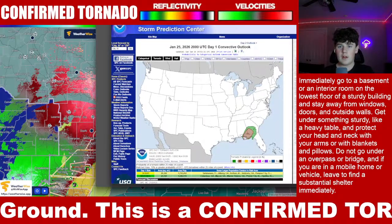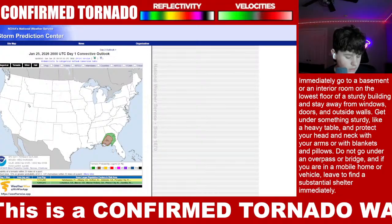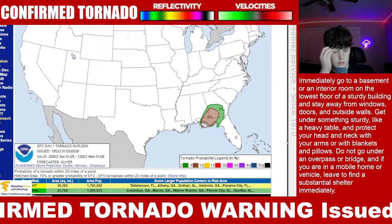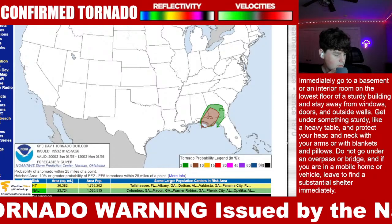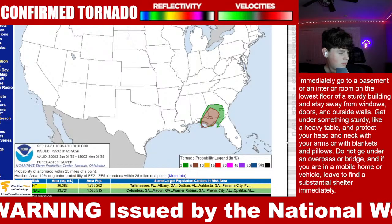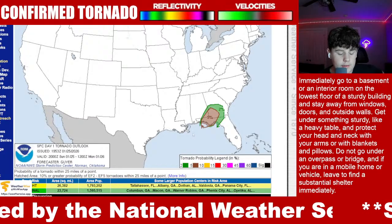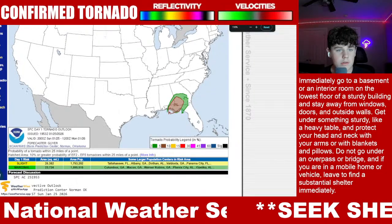All right, I'm gonna go ahead and pull over here. This is our tornado risk map. This is our 5% tornado risk. All right, so like I said, that's a 5% tornado risk. It is bringing the chance of an EF2 to EF5 tornado probability.